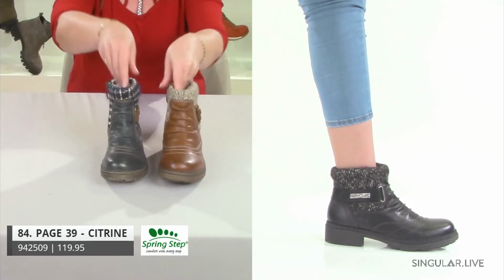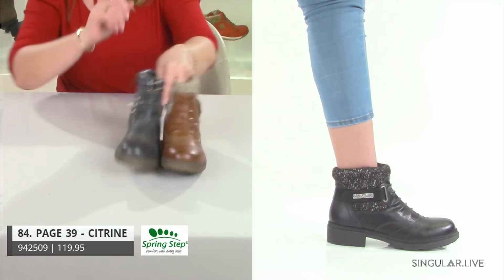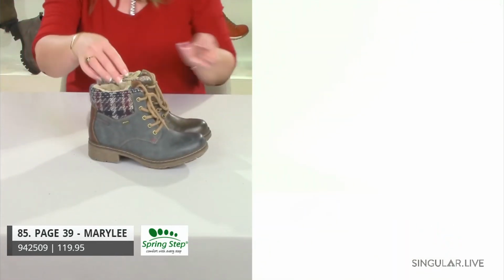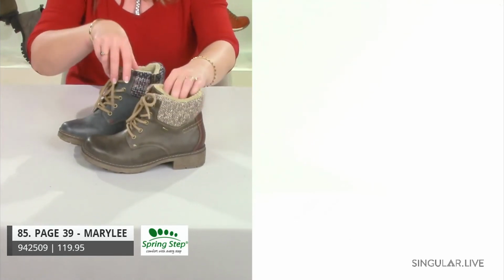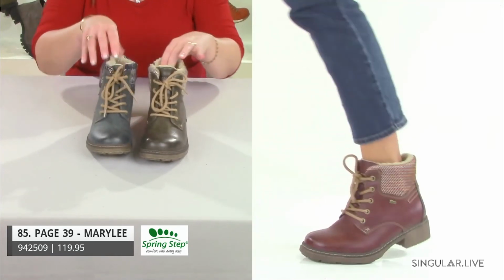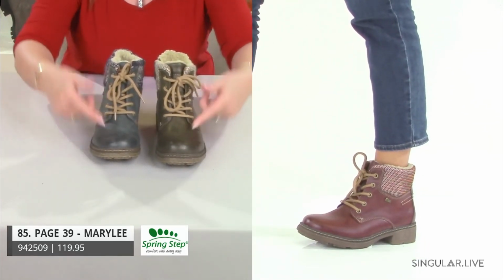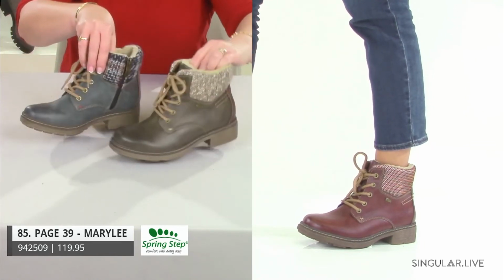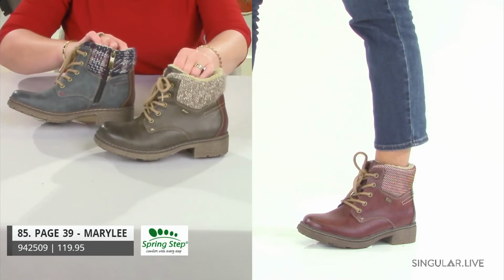So again, another sweater top. She absolutely loves it. Inside zip, and there you go. And that's style Citrine. Our next style, Fairly. She stays with us and she just continues along. So now you can see we're giving a lot of choices, whether you have the front laces or plain front. So now you have a really nice array of different silhouettes as an offering.